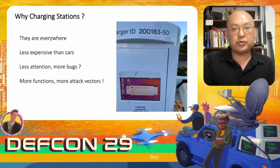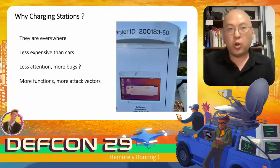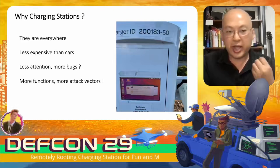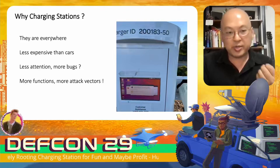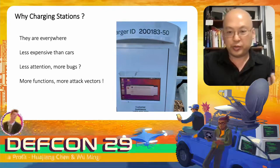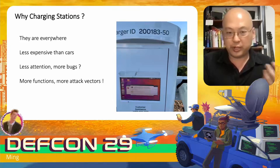So back to the question we asked in the very beginning: why charging stations? Because I think they are already everywhere and they're less expensive than cars. Buying a car usually costs a lot of money, but it's much cheaper if we're just targeting charging stations. We can buy a brand new one and start from there.